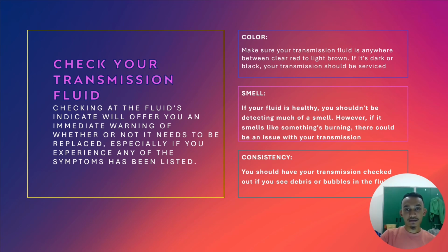Second, smell. If your fluid is healthy, you should not detect much of a smell. However, if it smells like something burning, there may be an issue with your transmission. Third, consistency. You should have your transmission checked if you see debris or bubbles in the fluid.